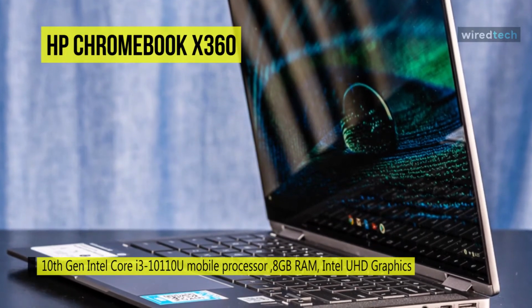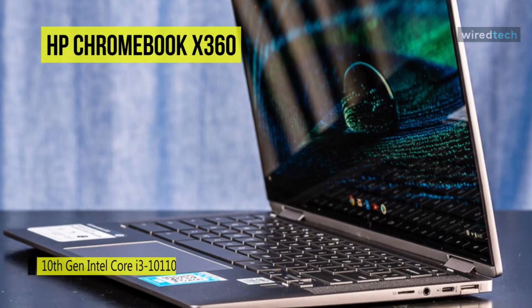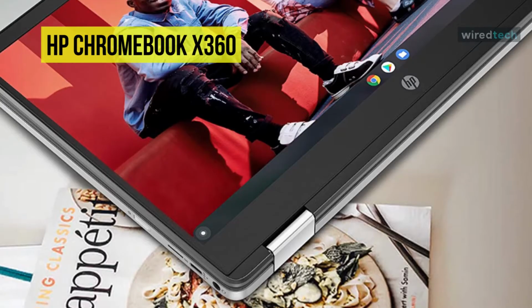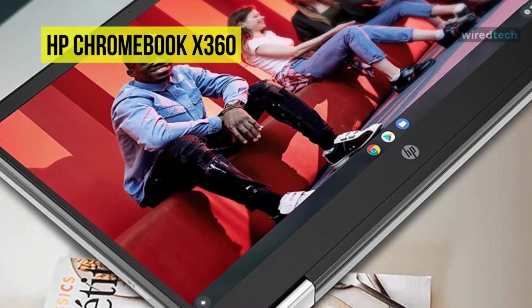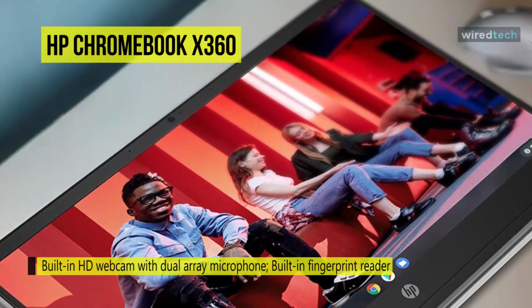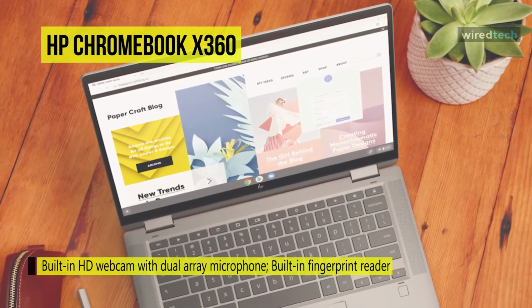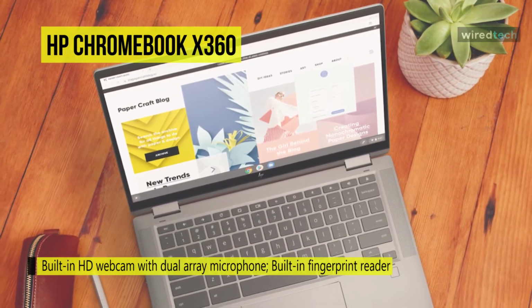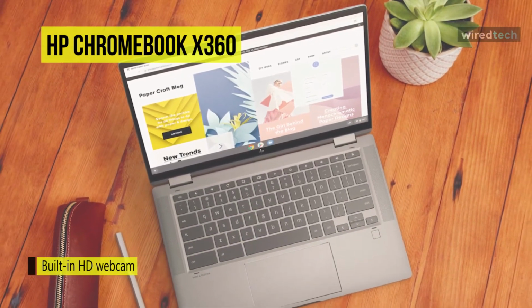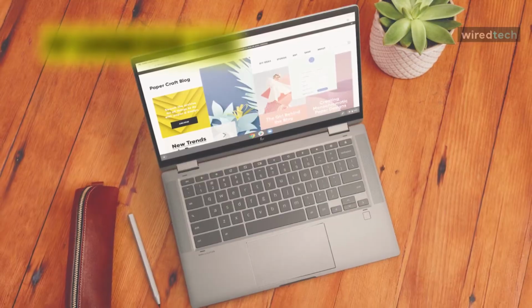For ports on the left side, there is a USB-C 3.1 port, a 3.5mm audio jack for headsets, and a microSD card slot. And on the right side, there's another USB-C 3.1 port, a USB-A 3.1 port, and a Kensington lock slot, while the power button and volume rocker can be found on the sides of the laptop's body.